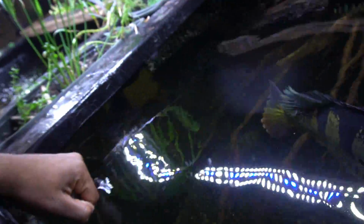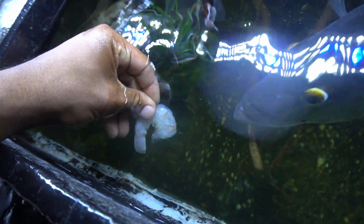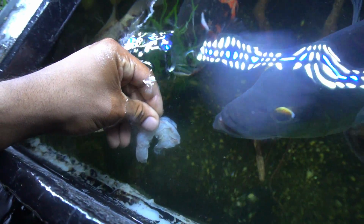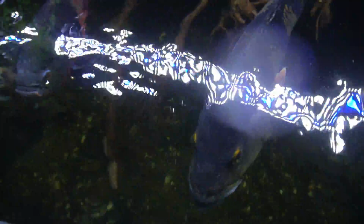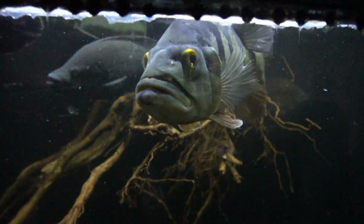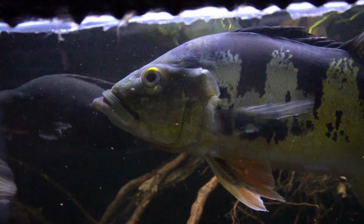So I'm going to try something that I never tried before. Go in there. First I have to go slowly, look at him. Can't even put my hand in there. Put my hand in there and then show him the shrimp. Wait, grab it. I'm just so shaky and jittery because they're so rough. Then just go ahead and give it to everybody else.